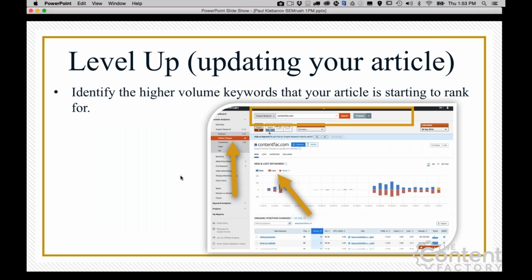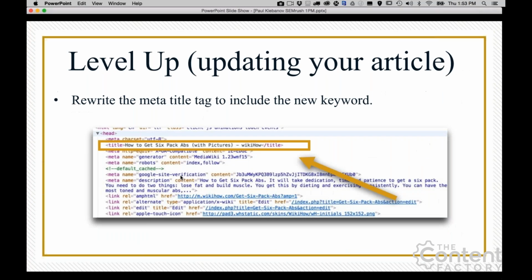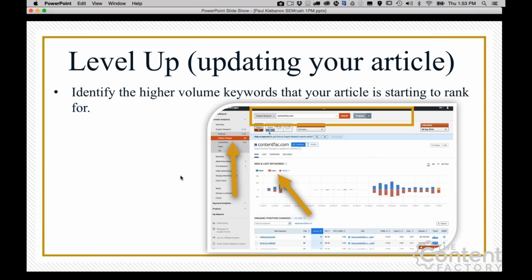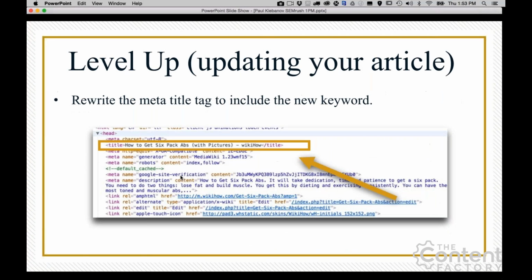And so if you see that you're on the 3rd and 4th page, for example, for a more competitive term like best ab workouts for men, what you can do is go back, and I'm just going to do this really quickly by going through the slides. And I have the slide right here: you can update your article.